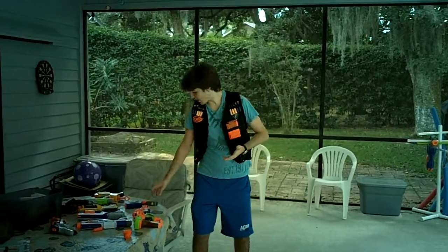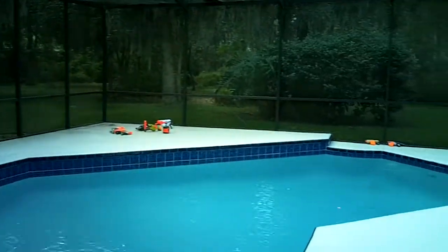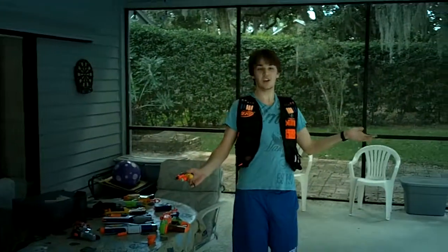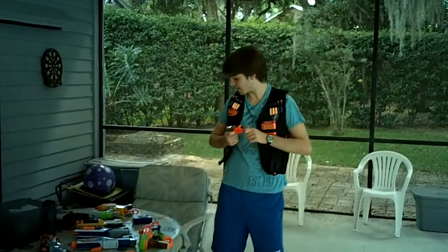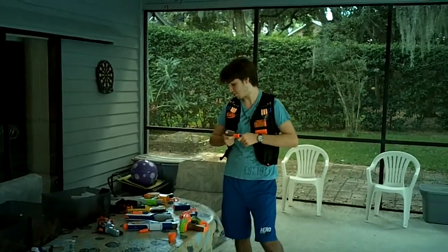So, over the years, we have, as you can probably tell by all these guns we have, done quite a bit of nerfing, and this is going to be a list, not a comprehensive list of all the Nerf guns ever made, ever. Just a list of all the guns we've had and used and that still work and even don't work if we still have them.